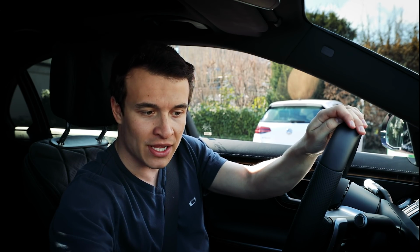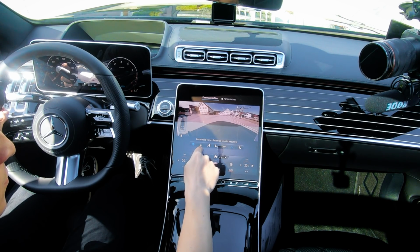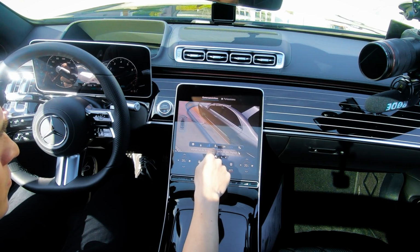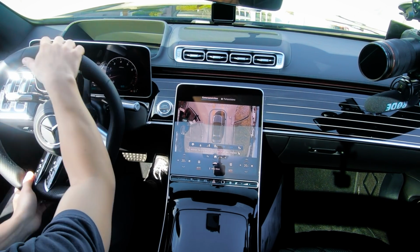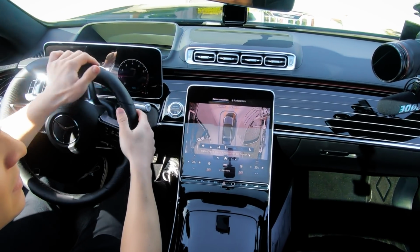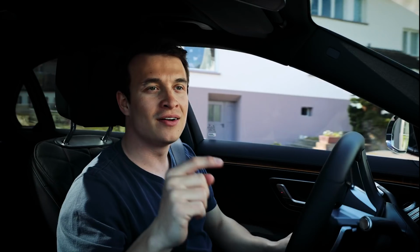And also on this OLED screen, you can press to see the front view, the rear view, all side views, all sorts of views. Another really cool tech feature. And you can also use this feature to let your car park itself, which I'm gonna find a really good spot for, and then we're gonna do that real quick.